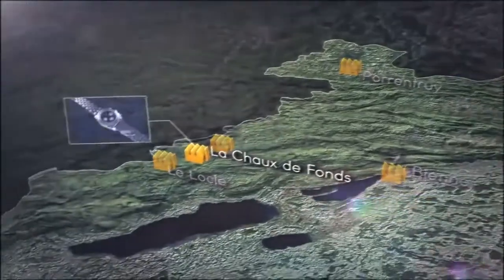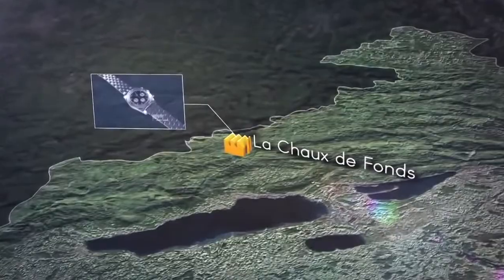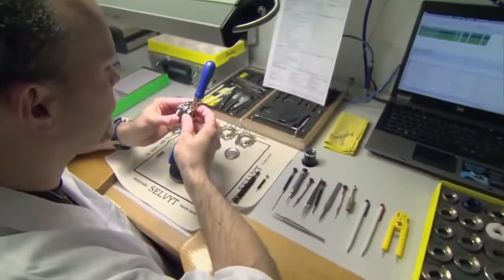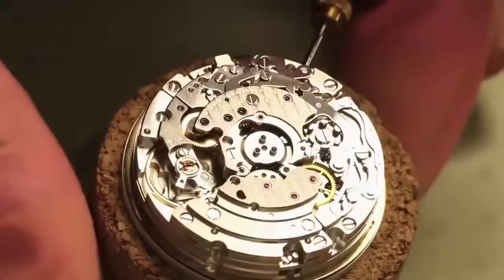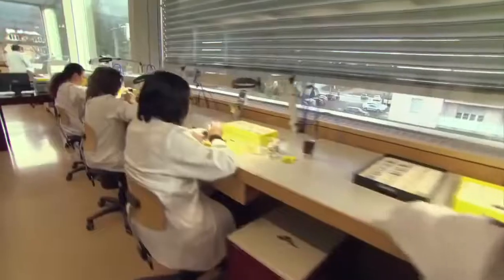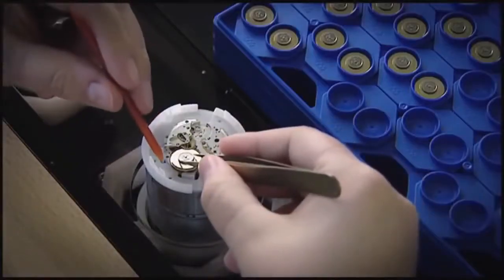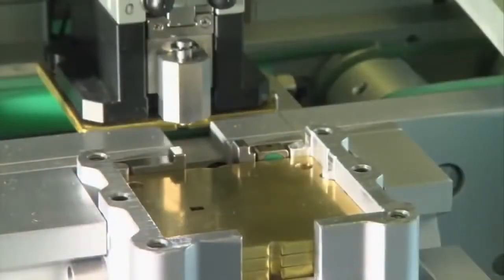The Chronometry building in La Chaux-de-Fonds. The site of the Chronomat's final assembly. Also known as casing up. This is where the dial, hands, movement, case, and bracelet come together. It's the culmination of hundreds of hours of craftsmanship, meticulous attention to detail, and state-of-the-art manufacturing.